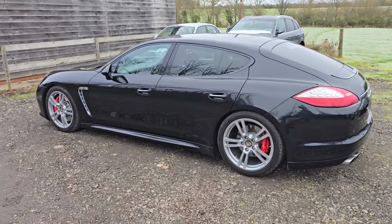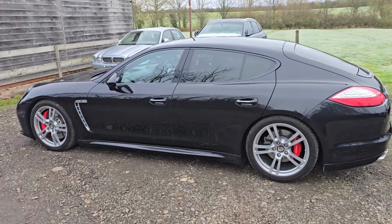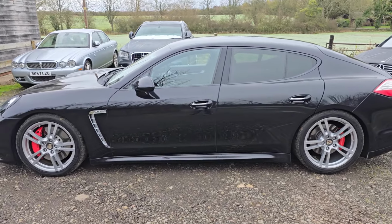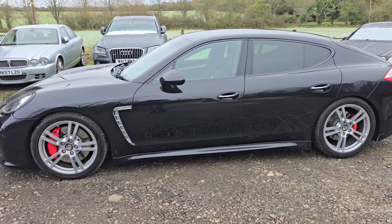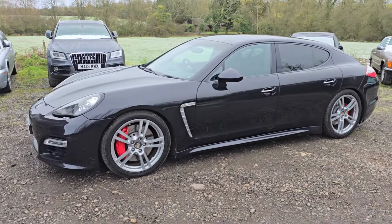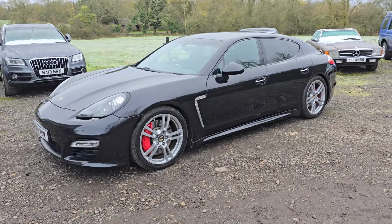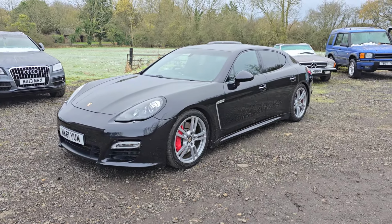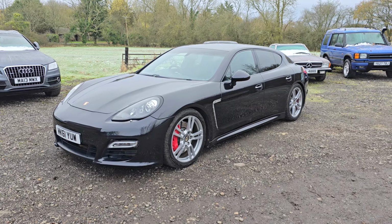Handles beautifully. It's got the PASM. In fact, it's pretty much fully loaded. We'll go through the spec a bit more when we get inside. But yeah, it's in absolutely fantastic condition. It's got a full service history. It was last serviced a few months ago, and that service included a gearbox service as well.